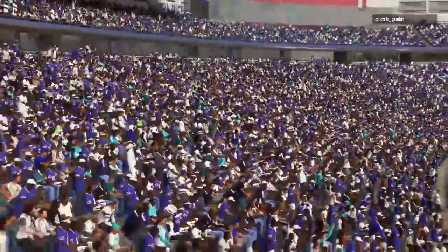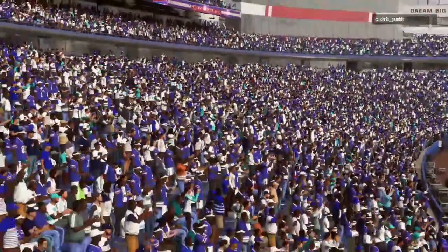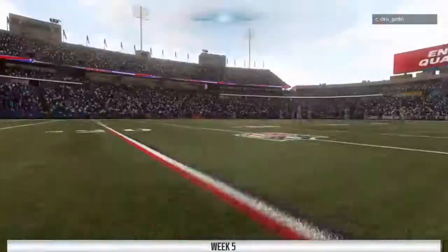Back now in Buffalo. The Bills have the football, but they trail here as we begin quarter number 4.